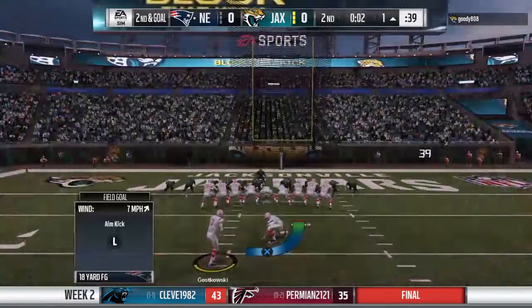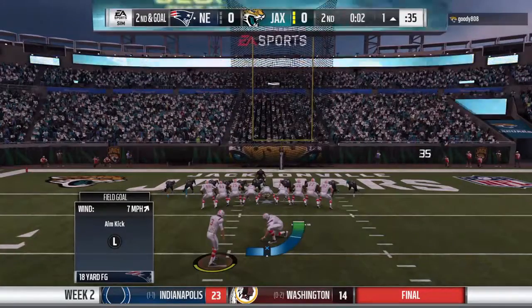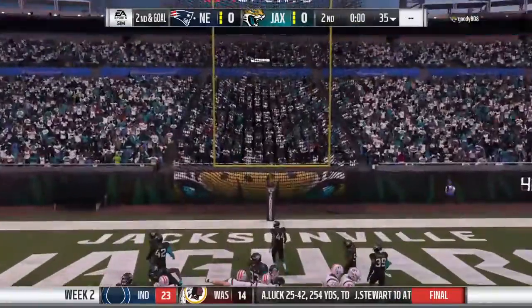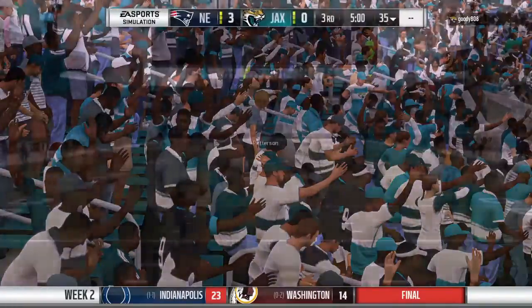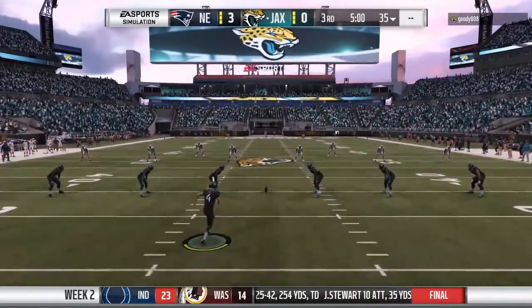So with 2 ticks left here in the half, on is the field goal unit. Less than an extra point attempt here. This is an 18-yarder. And Gostkowski's kick is good. So we've hit halftime. Just a field goal separating these two teams at the break. As we now go downstate to Orlando and check in with Jonathan Coachman with our EA Sports Halftime Report.